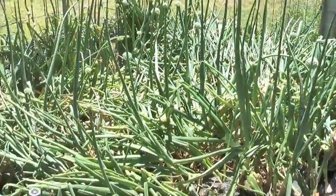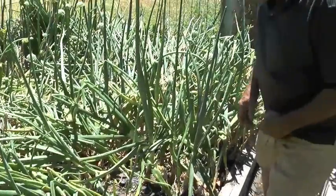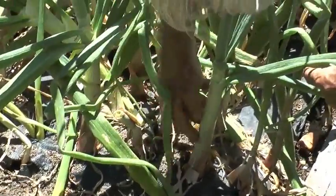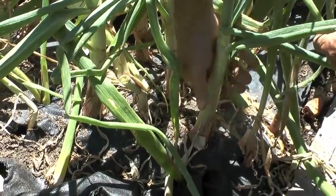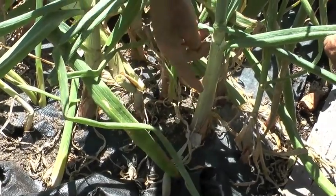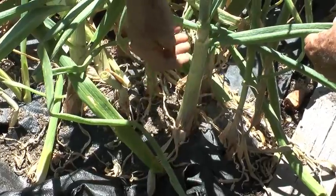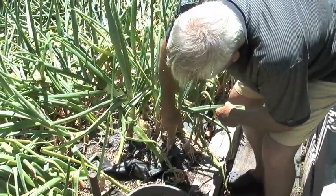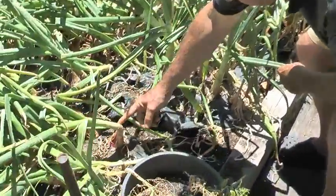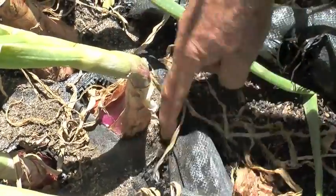So this patch just looks unbelievable, Dad. How far are they away from picking? With an onion, what happens? See, there's the stalk, and the stalk grows first, and the thicker it grows, the bigger the onion. When it gets to this stage, now it'll say, I've had enough, and all this goodness will go into the bulb. You can see, if you come here, these ones are starting to wilt. In other words, the goodness is gone, and the bulb was growing.